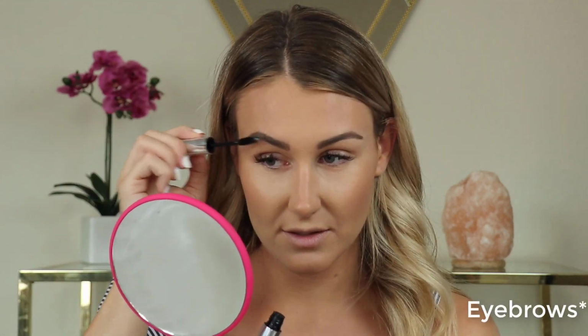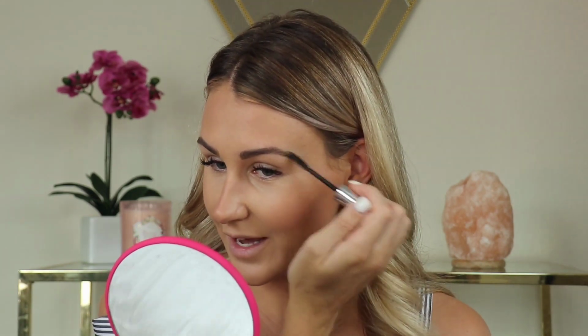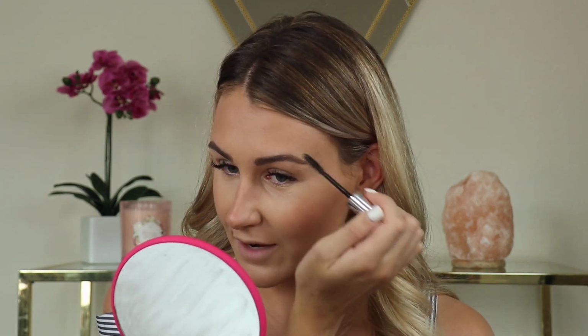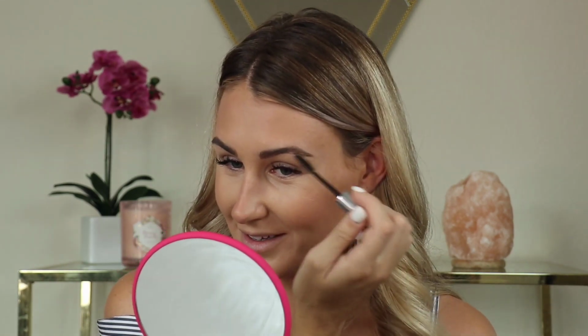This stuff is like super glue for your eyebrows, you guys. It really does help keep everything in place for you. And being a mom, I have hands all over my face constantly. So this really helps to keep my brows looking fierce. Even though they don't look fierce, but I'm gonna pretend they do.